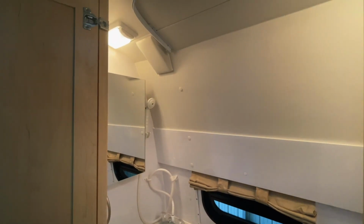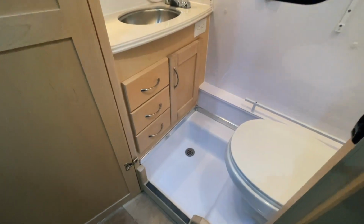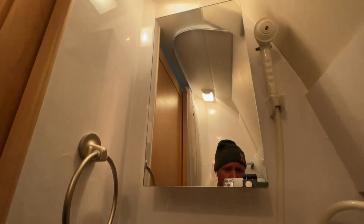So essentially you're going to get in here, use the toilet, use the shower, all that kind of jazz, and everything's going to drain right into the floor there. I'll go ahead and step inside and take a seat. That way you can see that a 6'3", 230-pound fellow like myself does fit in here well.